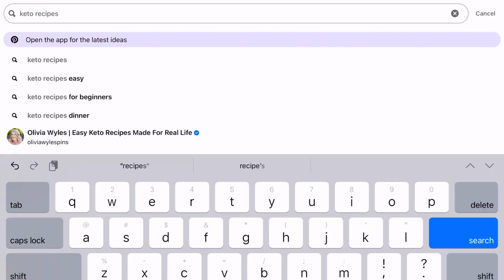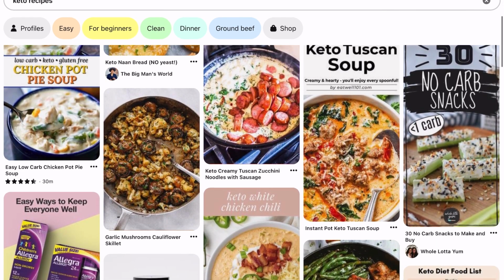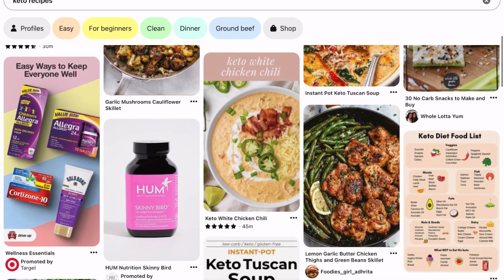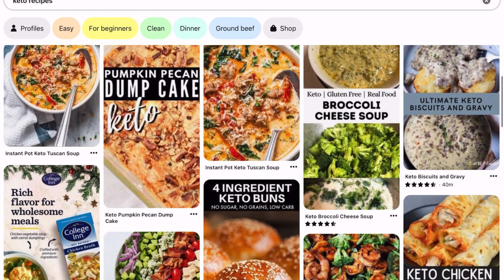A new fad diet sweeps the internet. Low-fat diets are out and high-fat diets are in. Have you heard of the ketogenic diet? A ketogenic diet is a high-fat, adequate protein, and low-carbohydrate diet.